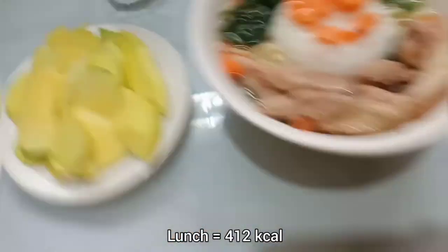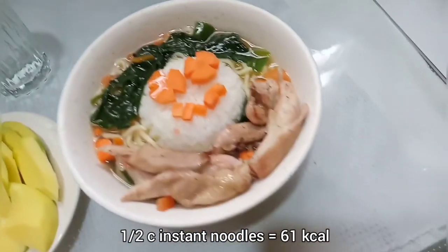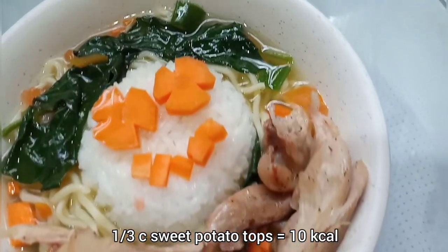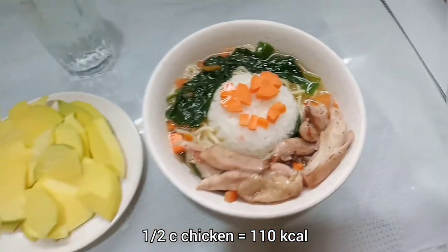This recipe for lunch has a total of 412 kilocalories. The 1/2 cup noodles has 61 kilocalories. The 1/3 cup sweet potato tops has 10 kilocalories. The 1/2 cup chicken pieces has 110 kilocalories.